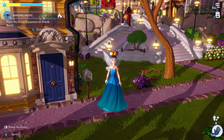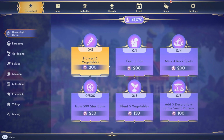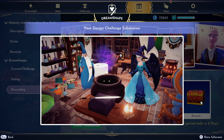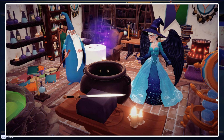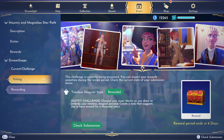Some weeks I don't care, and then other weeks it's like, really? Really? You can't tell me that this isn't a really good dream snap. My outfit is very much a Merlin challenge. Both looks magical, old-timey kind of, and I resemble Merlin. Oh, whatever.